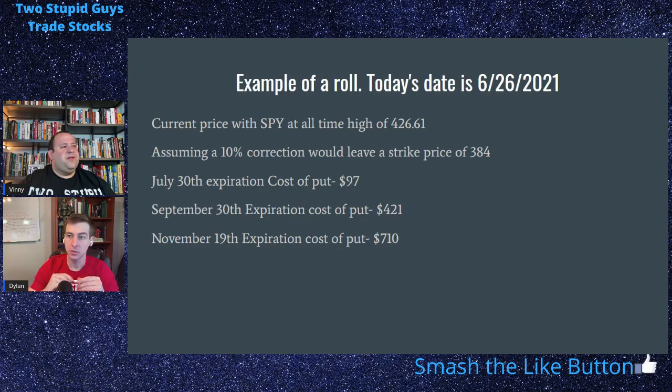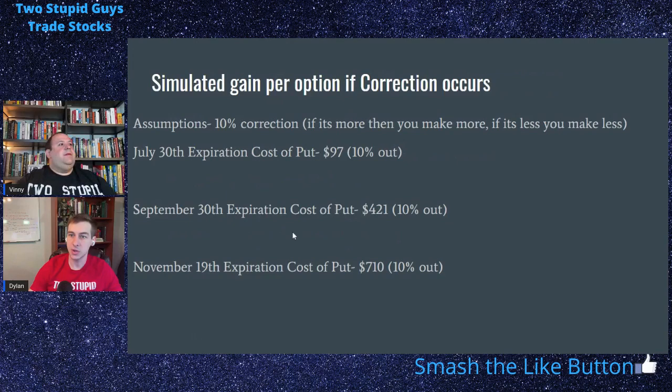Wait, what is the strike price for this put? 384. Okay. Sorry. Yeah, 10% down from the 426 high. Obviously, if we hit 450, 10% would be 45 instead, so the strike price is going to be different. Yeah. Understood.